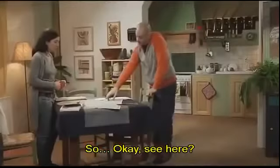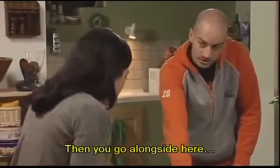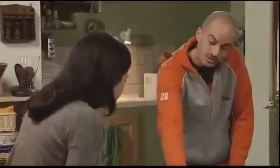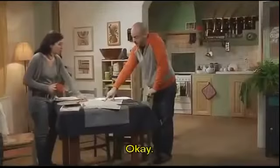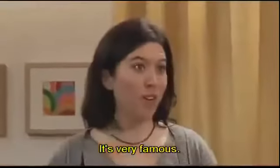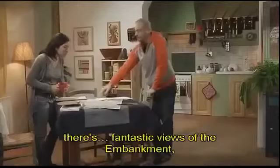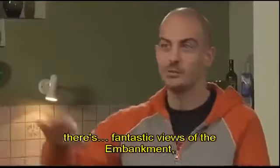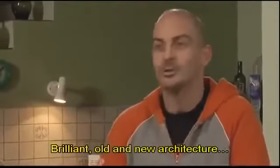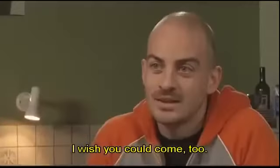So, okay, see here? I suggest you take the tube to Barbican, then you go alongside here, Aldersgate Street, and left into the Museum of London. Okay. Oh, and right next to it is St. Paul's Cathedral. Oh. You must see that. It's very famous. Then you can walk across the Millennium Bridge. There are fantastic views of the embankment and the area around the Thames. Brilliant old and new architecture. Lots happening. I wish you could come too.